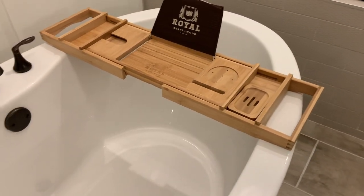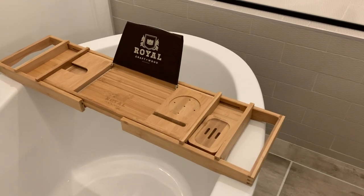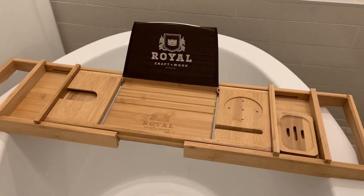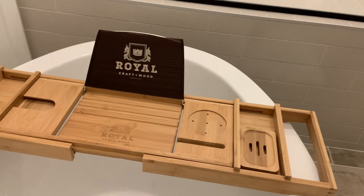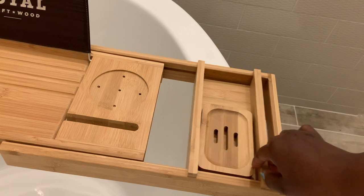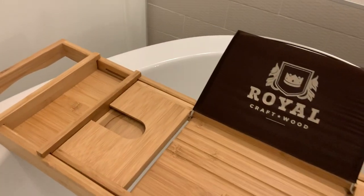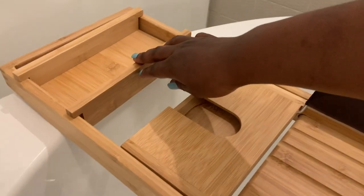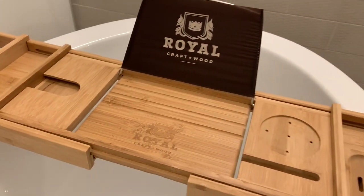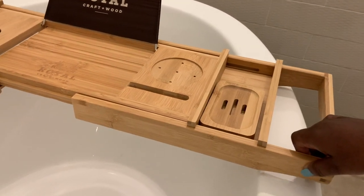So this is that bath caddy on my tub in my master bathroom, and personally it just kind of sits there. It does come with grips underneath, but it's not that sturdy. It just kind of sits on there. I just think if it kind of locked in on the tub, then it would be a little bit more sturdy. But I guess for the time being, it would serve its purpose. If you do have small kids though, you may want to go ahead and just take it off after each use. But I guess for the time, it will be okay.